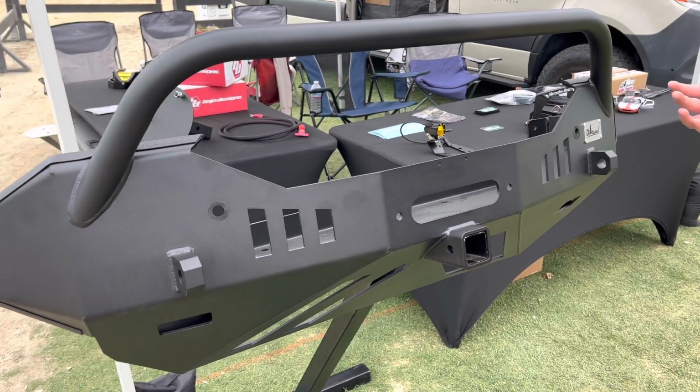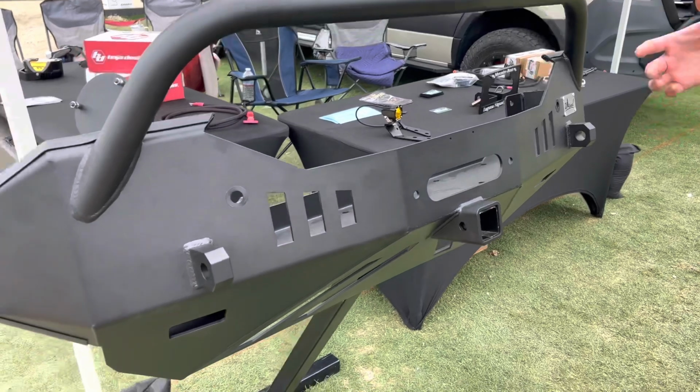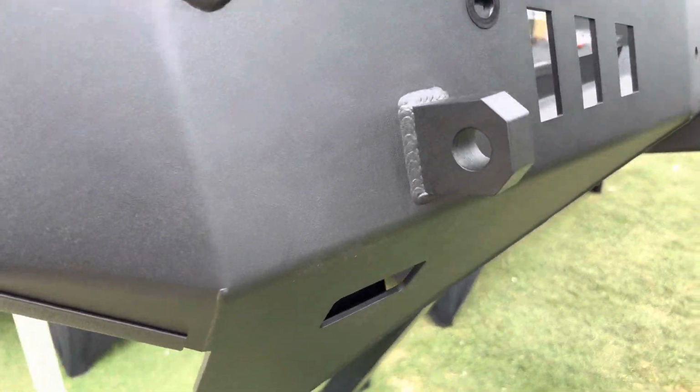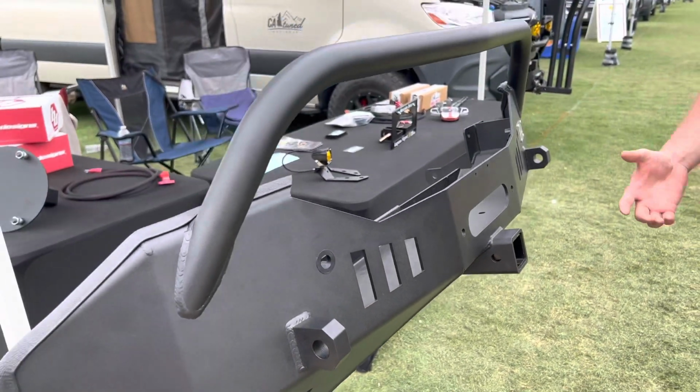The other thing is this bumper is going to add not only that off-road rugged look, but it's going to give you some protection. If you're running into a deer or something like that, it's going to help protect the vitals, like the radiator that's behind it, so it doesn't put you out of commission and you're able to make it home.